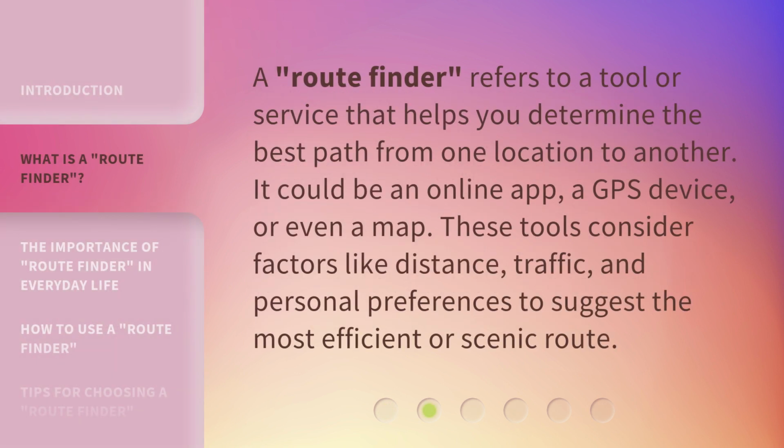A route finder refers to a tool or service that helps you determine the best path from one location to another. It could be an online app, a GPS device, or even a map. These tools consider factors like distance, traffic, and personal preferences to suggest the most efficient or scenic route.